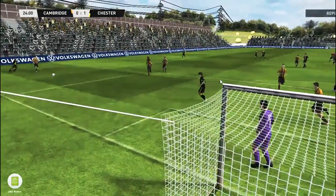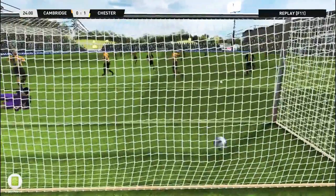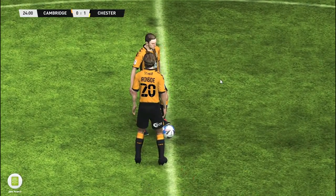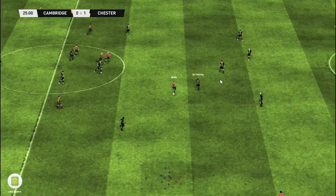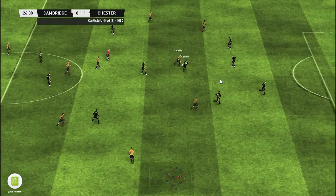Oh, he's picked his spot beautifully. They don't do things by halves. They had, I don't know how many men up in attack there. The goal had to come. Picked off again. It's now 1-0. Good play. Good ball again.